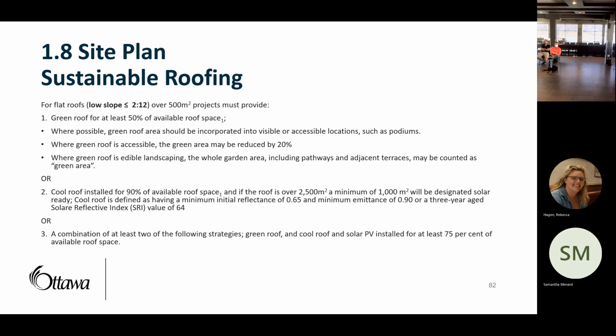So, site plan for sustainable roofing, we have a requirement for all flat roofs that are over 500 meters squared. They must provide either a green roof, cool roof, or a combination of sustainable roofing measures to hit the threshold. For green roof, it's 50% of available roof space. And if it's accessible green roof area, you can up the value of that roof space by 20%. So 100 square meters of accessible green roof would be counted as 120 square meters of accessible roof area.